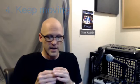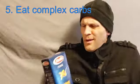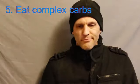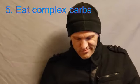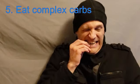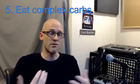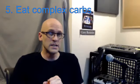And another thing you want to try to do, if you have food available and a choice in what you're eating, it's best to go for complex carbohydrates. These are typically your starchy sugars and things like that, things that the body takes more time to metabolize. And the active metabolism also increases your body temperature.